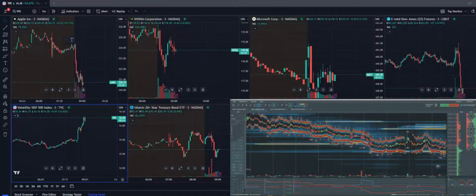Huh. Never seen that before. The Google Class C is showing massive call buying. The Google Class Alphas are showing massive put buying. That's weird. It doesn't even make any sense.